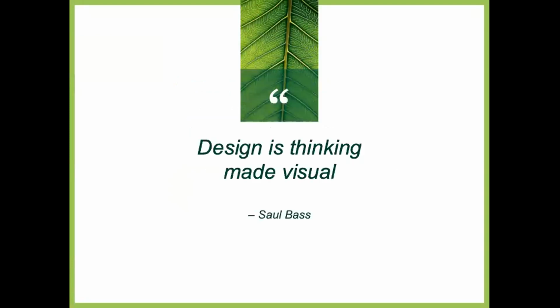I wanted to start this lecture out with a Saul Bass quote here: "Design is thinking made visual," which is a nice way of saying, we are thinking, and in regards to the designs that we are making, we're showing that we're thinking about all the elements and principles of design that go into what our message is visually.